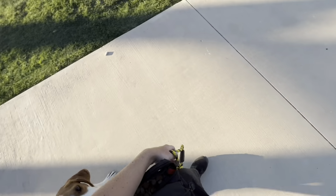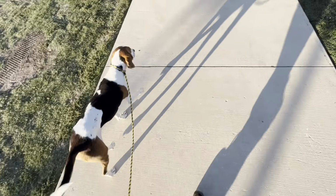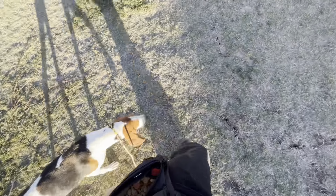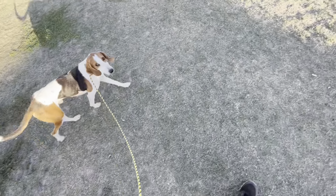Yes, good boy. We are walking in a park, and he's a little bit distracted, so being on a loose leash is totally fine. I don't need him in a heel. But as long as he's on a loose leash and not pulling me, we can go where he'd like to go.